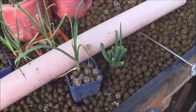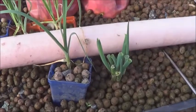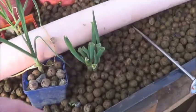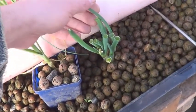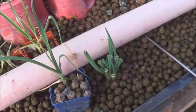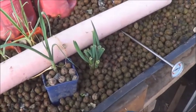So, green onions, I just put those in probably a few weeks ago, and we've already harvested some off of that. But again, that's not from seed. We bought some green onions at the store, chopped them off just above the whites, and shoved them into the aquaponics. Great way to recycle grocery produce.